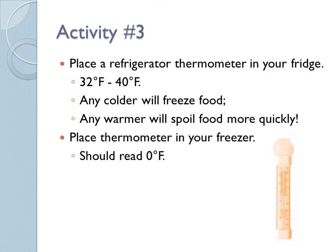Activity number 3. Place a refrigerator thermometer in your fridge. Check and see if it reads between 32 degrees Fahrenheit and 40 degrees Fahrenheit. Any colder will freeze food. However, any warmer will spoil food more quickly. Place the thermometer in your freezer now. It should read 0 degrees Fahrenheit.